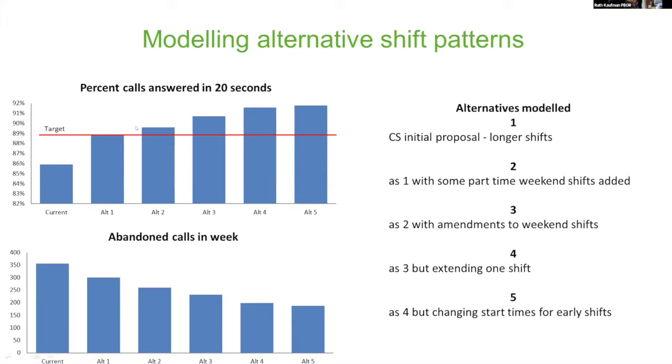So each time we made a change, it made an improvement in the service level, and it also reduced the abandoned calls. So at the end of 5 alternatives, all modelled very quickly, we came up with a solution that looked efficient. The HR manager and the performance manager liked it. They took it back to the staff. The staff weren't too keen. The staff came up with another suggestion, and we modelled that, and again, it wasn't as good, so there were discussions with the staff, and eventually they went for the final alternative.